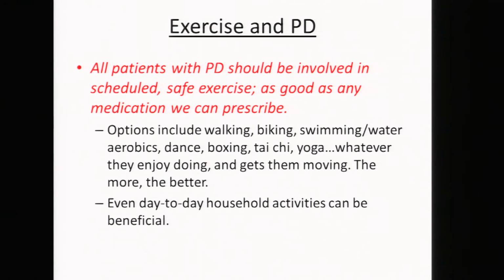I'm going to switch focus from the medications to exercise, which in my mind is as important as any medication we can ever give people with Parkinson's. Everyone with Parkinson's disease should be involved in scheduled, safe exercise. Study after study after study has shown it's as good as anything we can prescribe.